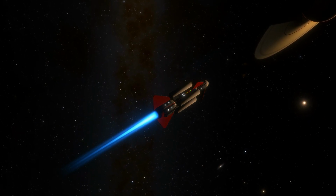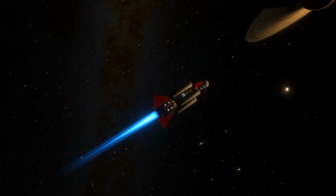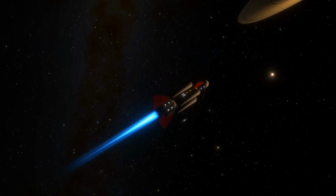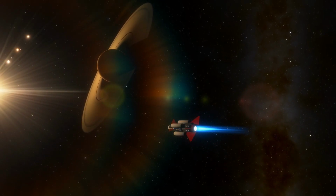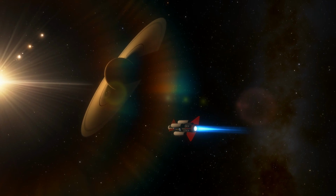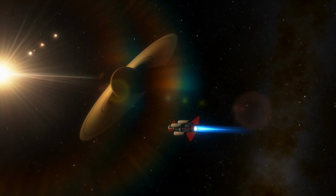You don't need an explosive warhead when it's travelling very, very fast. If one of these things is bearing down at you at a high rate of knots, it's going to do an awful lot of damage just by hitting you. You don't need an explosive warhead in that scenario. It's all about speed.